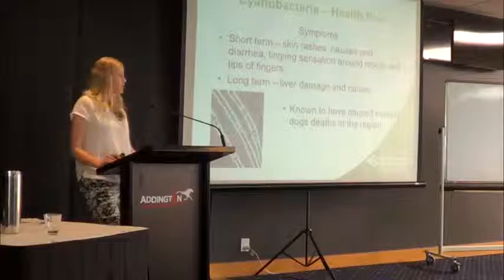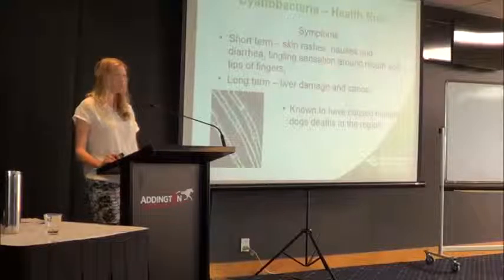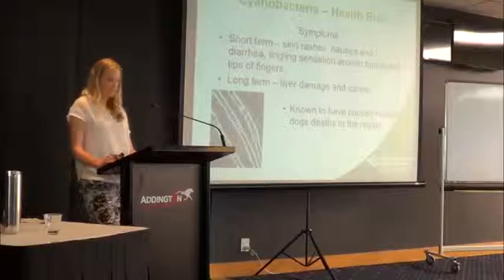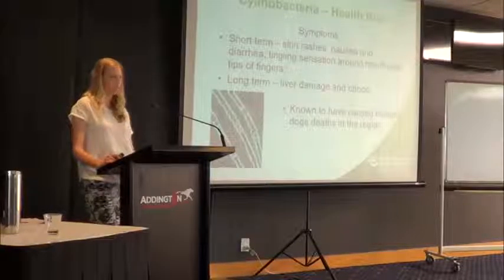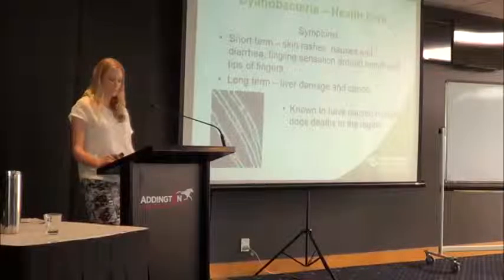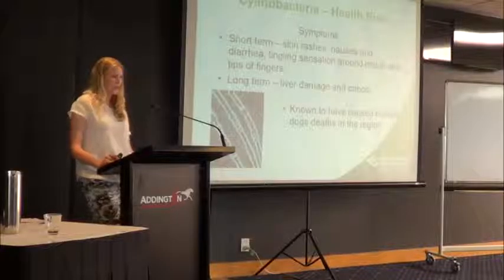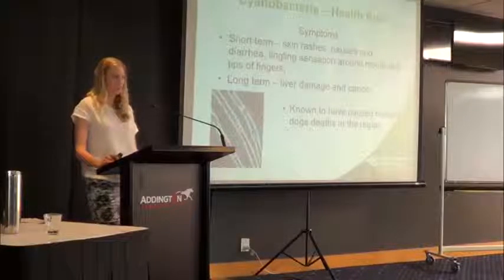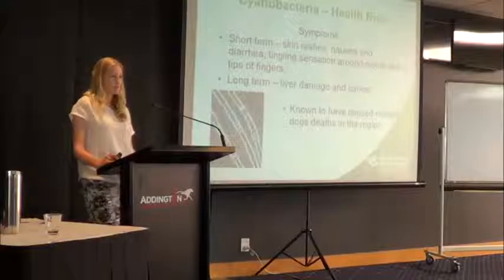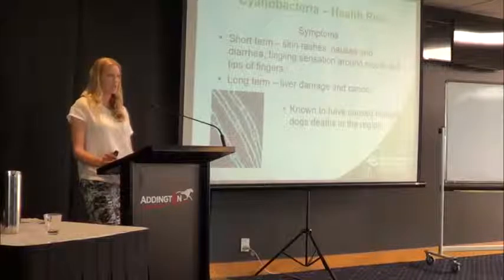So coming into contact with or ingesting cyanotoxins can produce both short and long-term health risk symptoms. The cyanotoxins have a broad range of toxicity mechanisms, ranging from dermatoxicity, which affects the skin, to hepatotoxicity, which affects the liver, and to neurotoxicity, which affects nerves and nerve tissues. Symptoms, therefore, may include skin rashes, nausea, diarrhea, or tingling sensations around the mouth or your fingertips.